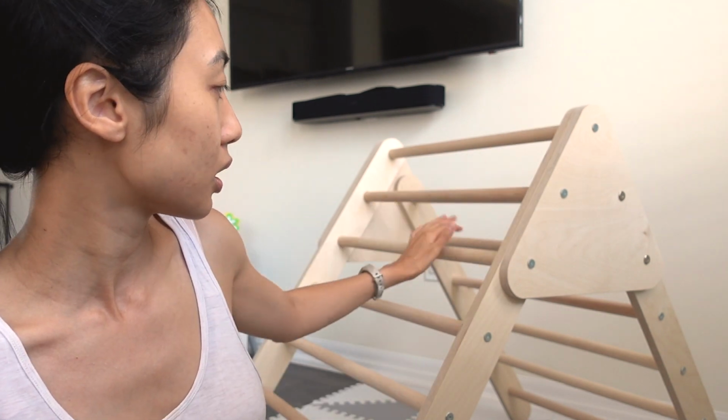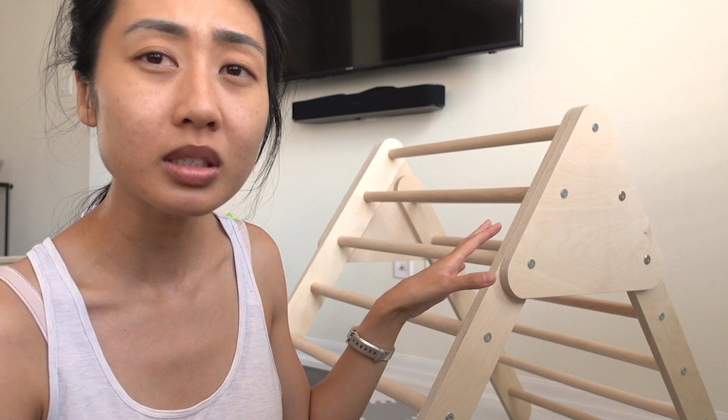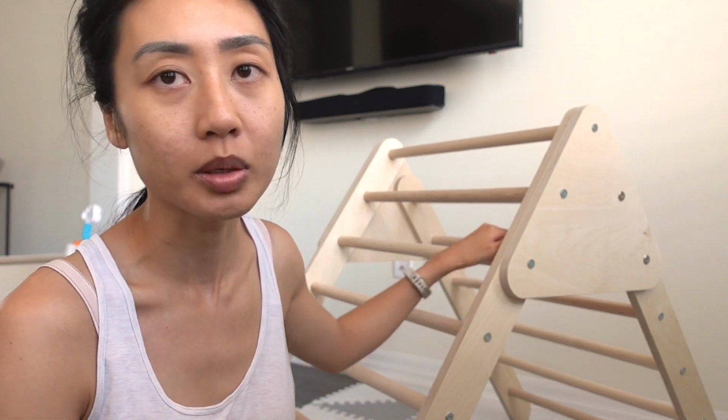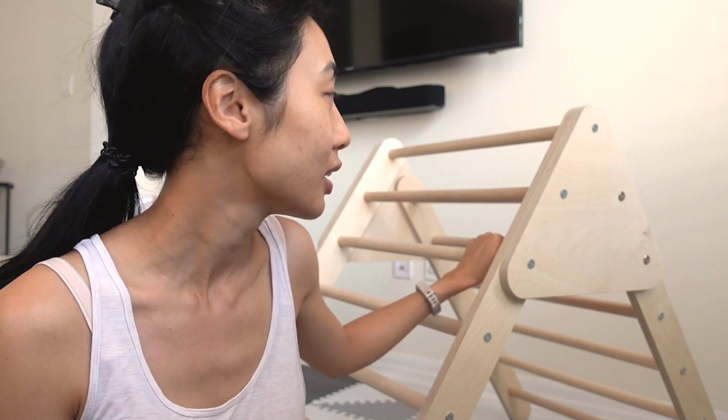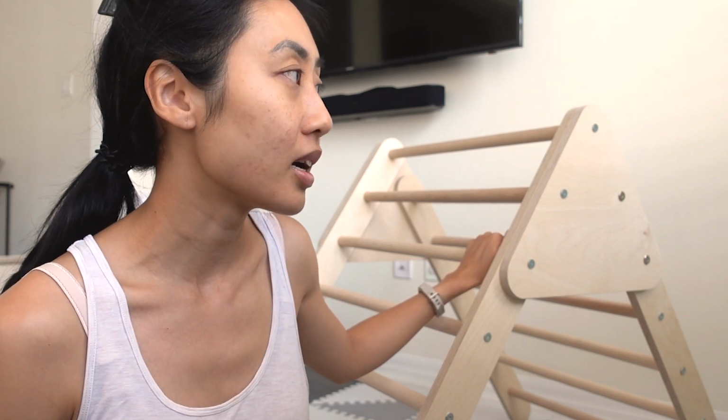The triangle came unassembled and all of these were in a bag, so it took me and Henderson about half an hour to put it together. Not that long, and it was really simple, basically like putting together a simple IKEA piece of furniture. We put that together last night after I put Clara down for bed.